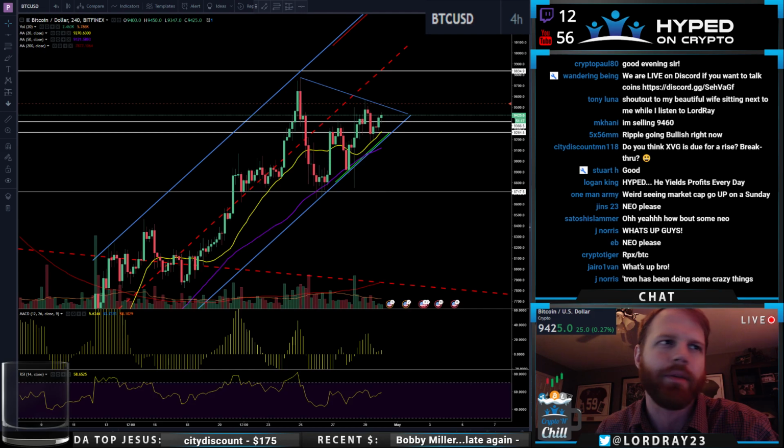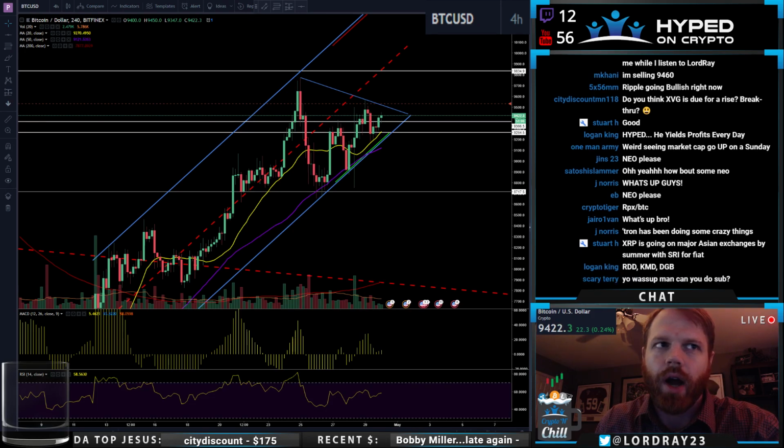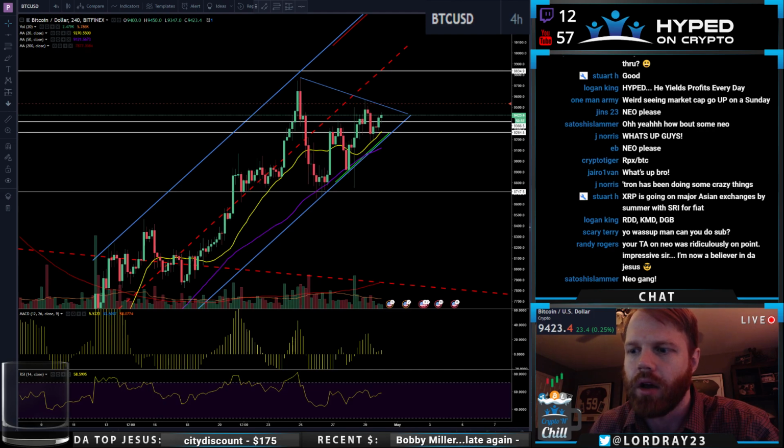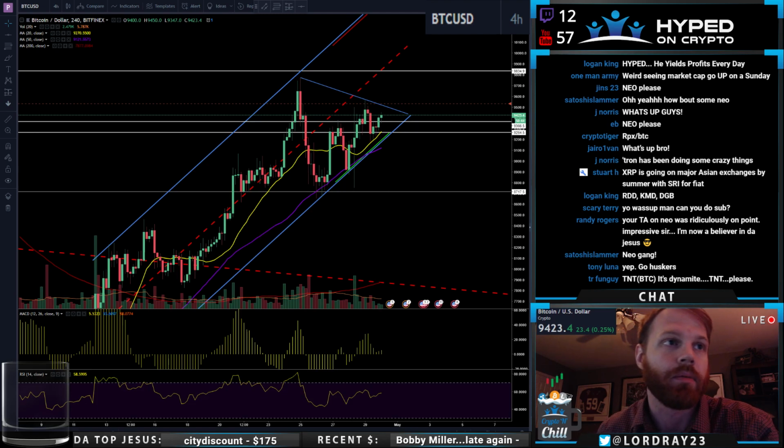Ripple going bullish right now. We'll see if we can get some volume with that. Hey, I have an ACR, man. Do I think XVG is due for a rise and a breakthrough? City Discount, we drew a wedge, and we had bullish divergence with the wedge, and we broke out of that wedge, and I think we were well on our way to the measured move. Funny enough, no one even requested Verge today. Not one person. So we'll find out. It's on the list, relatively high up there. Thanks so much for being here.